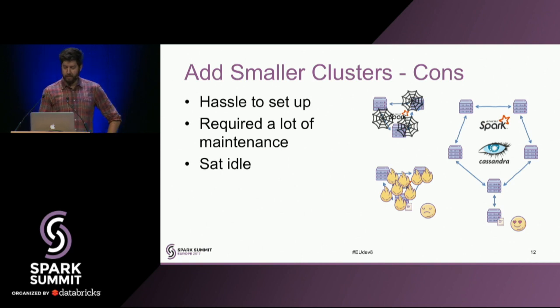So the big downside was setting up all these clusters was a real hassle. The first one or two was fine, but after a while it gets pretty old. Also, we had to do a lot of maintenance work, which eventually started to be the only thing we had time to work on. Another problem was we had a lot of duplicated functionality with this setup, which resulted in idle servers, and also access privileges were still pretty coarsely grained, just based on your cluster.